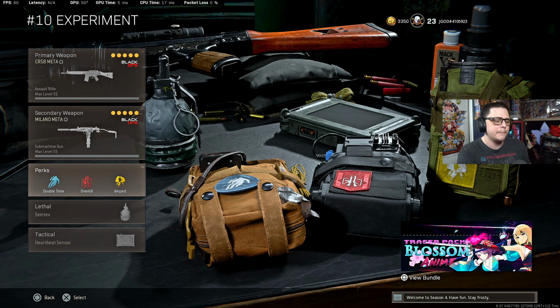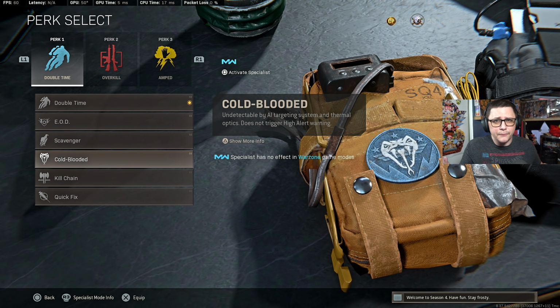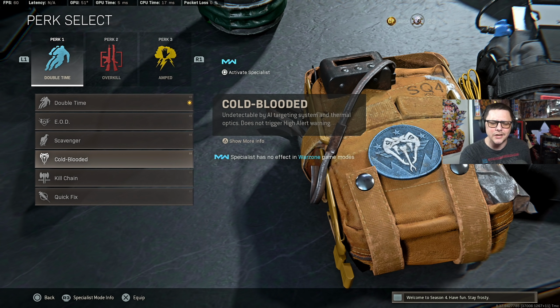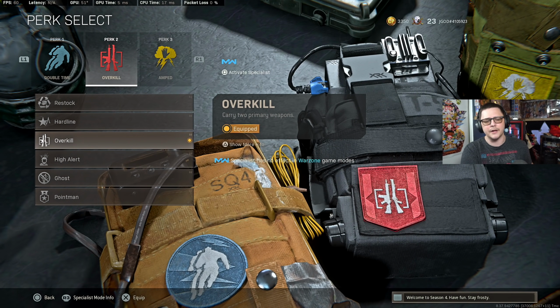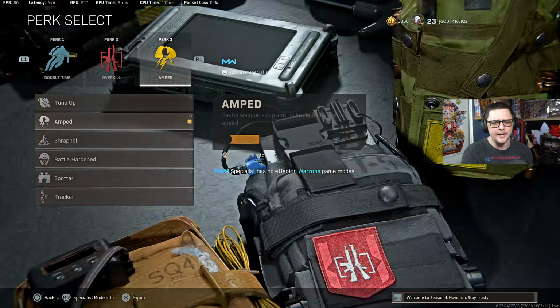And then you got your perks. Perk 1, typically double time, EOD, cold-blooded, and maybe if you're playing Plunder and you're getting shot by those helicopters. Other than that, not really many good options here. Maybe quick fix if you know how to use it right. But in general, that's not how it goes. More than likely, most people go overkill, ghost, or restock, and those are the main go-tos.